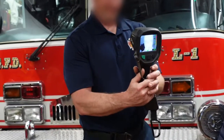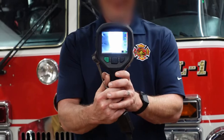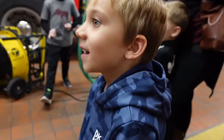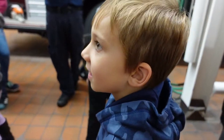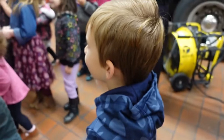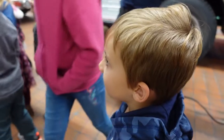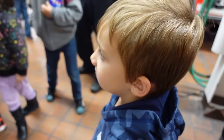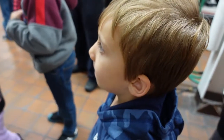This camera picks up temperature. So even if it's completely dark or completely smoky, it picks up the difference in temperature. We could use that to find somebody that was lost in the smoke or the dark. That's how they find people in the dark. We can also use it to find fire. It's got a thermometer in there, so it'll tell you the temperature of the room or whatever we're looking at. So if we go into a room and we don't know where the fire is because it's full of smoke, we can see right where the fire is. That's pretty cool.